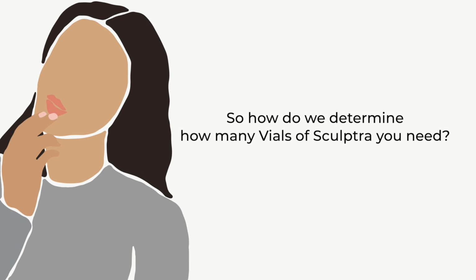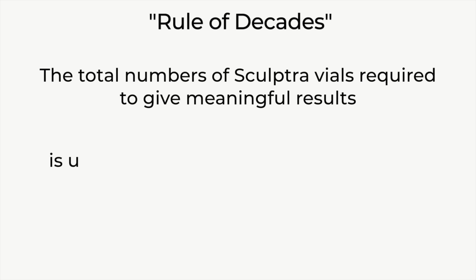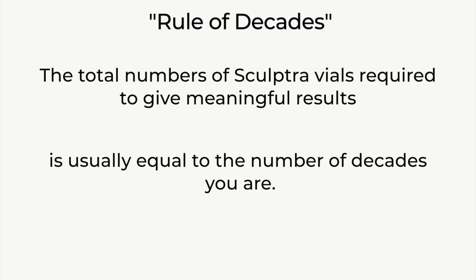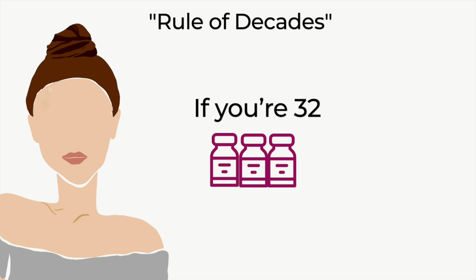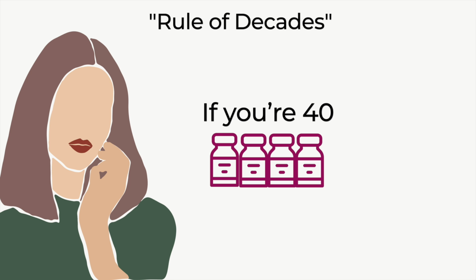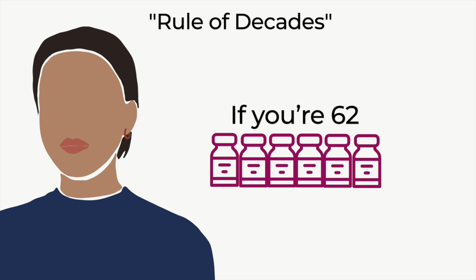A general helpful rule of thumb to help you determine how many vials you'll need is the rule of decades. Generally speaking, the total number of Sculptra vials required to give meaningful results is usually equal to the number of decades you are. For example, if you're 32, you may require 3 vials. If you're 40, you may require 4 vials. If you're 62, you may need 6 vials to achieve meaningful results.